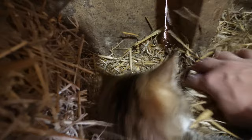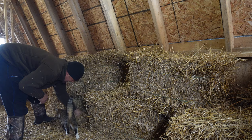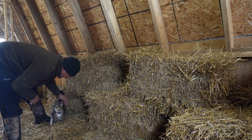Lovely. Move, kiddo. I'm checking the eggs. I can't see. There's an egg down there. See? There's an egg. Let's check it out. Oh yeah! Another duck egg. Woo! Get out of here.